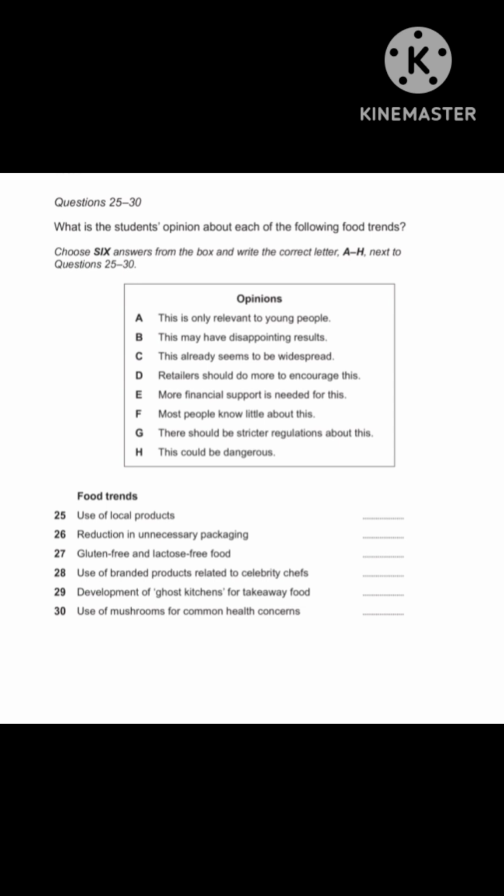Do you think there'll be more interest in gluten and lactose-free food? For people with allergies or food intolerances? I don't know. Lots of people I know have been buying that type of food for years now. Yes, even if they haven't been diagnosed with an allergy. That's right. One thing I've noticed is the number of branded products related to celebrity chefs. People watch them cooking on TV and then buy things like spice mixes or frozen foods with the chef's name on. I bought something like that once, but I won't again. Yeah, I bought a ready-made spice mix for chicken, which was supposed to be used by a chef I'd seen on television, and it didn't actually taste of anything.